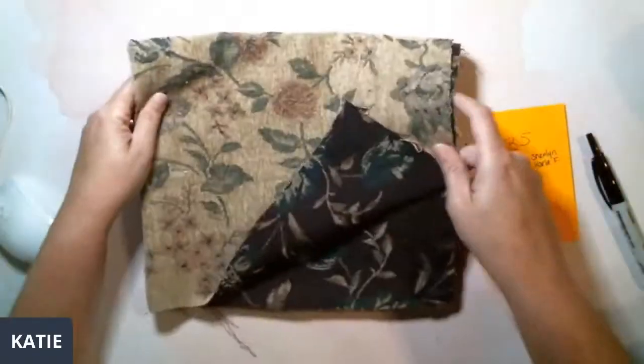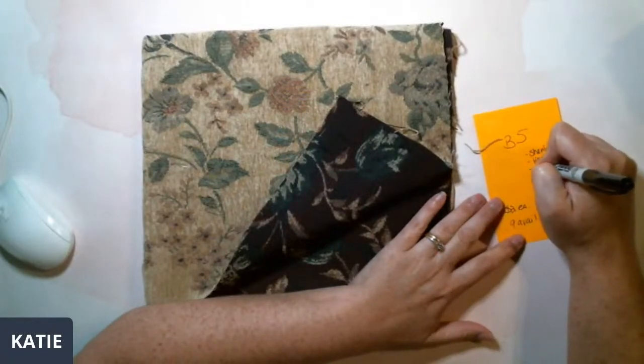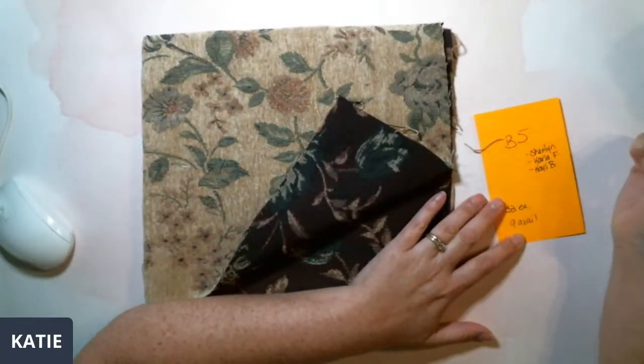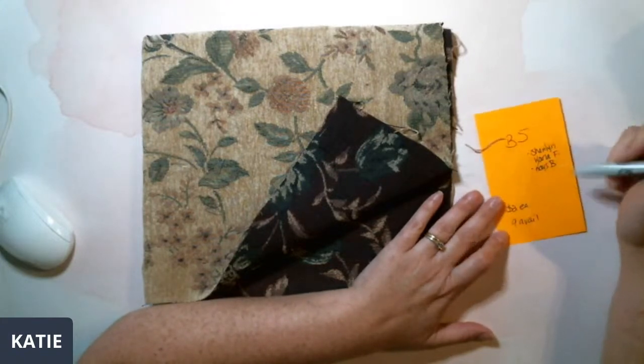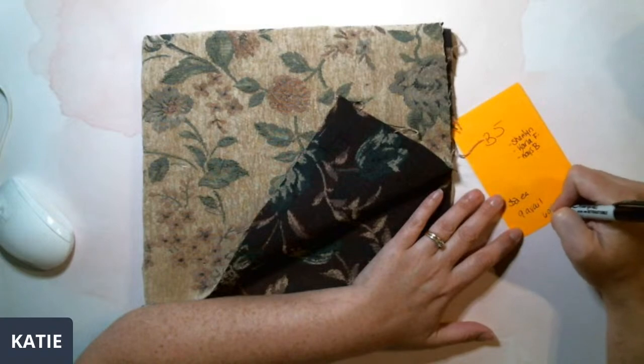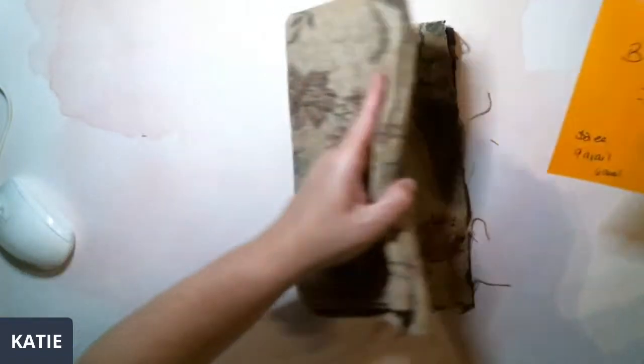Oh, it's so pretty. Kay's Beautiful will take one. Hi, Sheila. Welcome back, everyone. Six available. That was B5. Six available, $2 each.